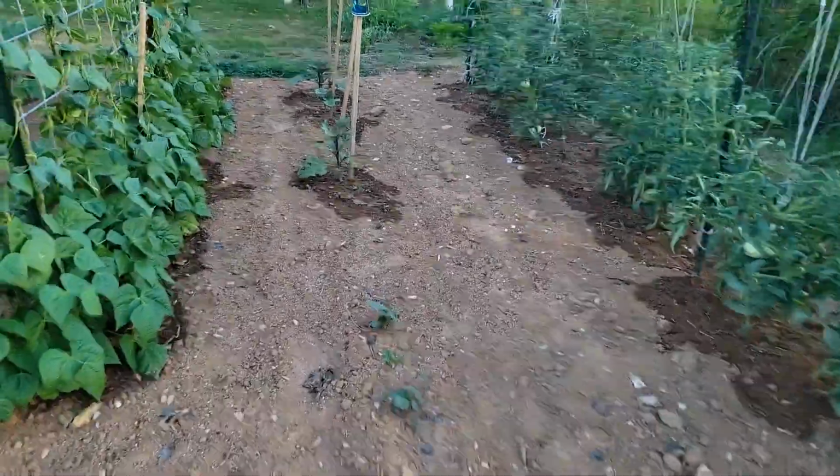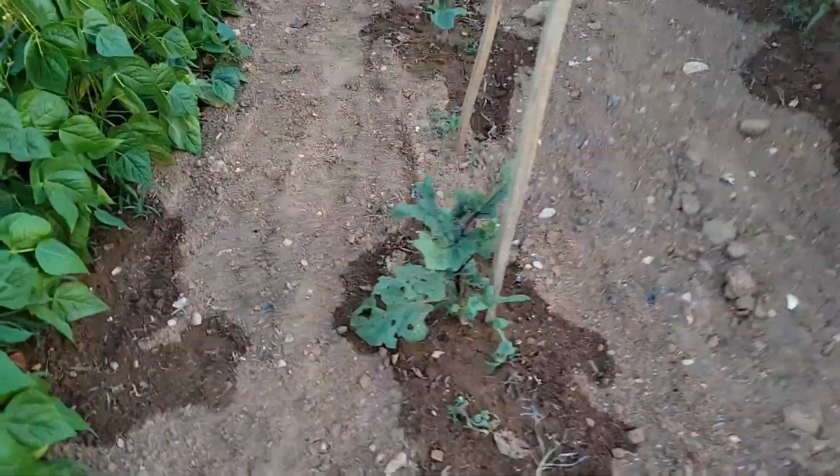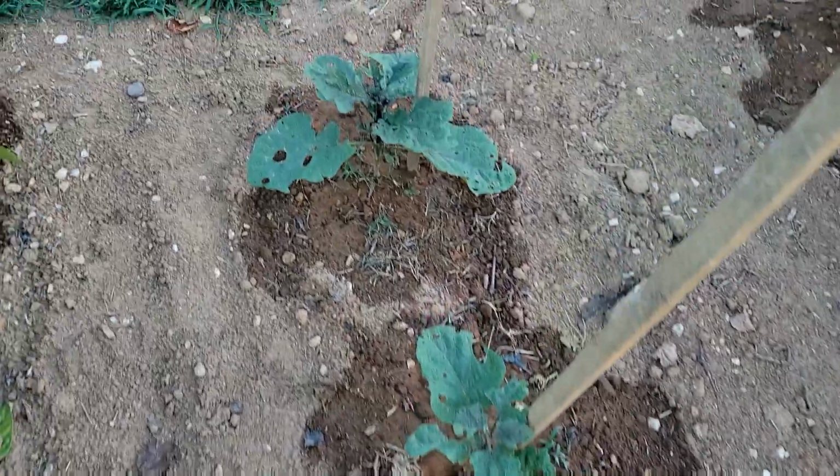Here's the Palermo eggplants. Got a little bug pressure on them. I've sprayed them, but I need to do it again. I lost one. I don't know why, but I did. That's all right.